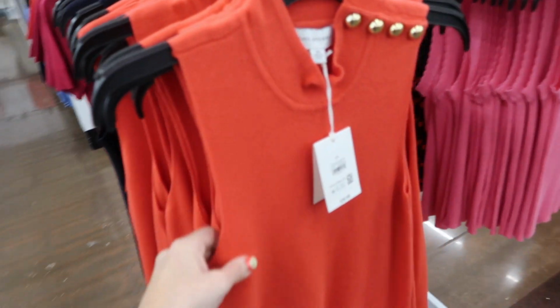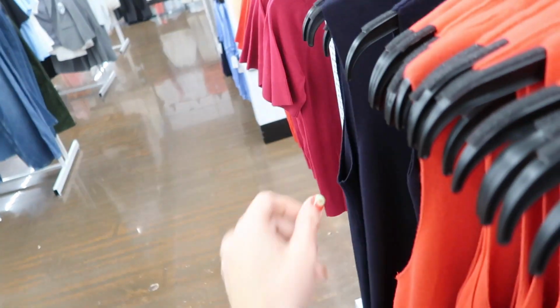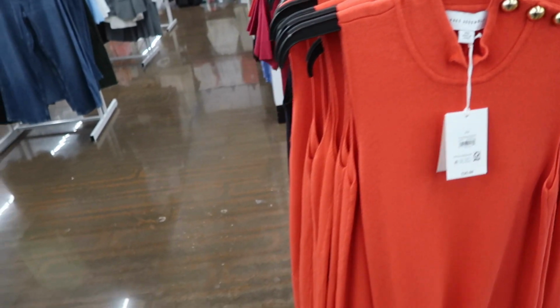Color in this mock neck sweater dress from Free Assembly. This has the gold buttons, the 2 pockets. It's a shorter length in the red. Now it also comes in navy, and they are going to be $26.